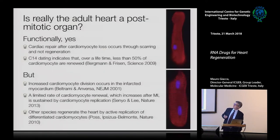However, if you look more carefully, it is absolutely true that from the clinical point of view, the heart is a post-mitotic organ, so it doesn't replicate. However, Rich Lee at Harvard and Jonas Frisén in Stockholm have provided evidence that there is a very limited renewal. So it is true that a person of 70 years has more than 50% of his heart that is exactly the same cells with which he was born, but still the other almost 50% has been renewed over a 70 years lifetime. So there is a possibility of renewal. And by imaging mass spectrometry, Rich Lee showed that there is a 1% renewal per year in the heart. So clinically it means zero, but biologically it means that there is a potential for this.